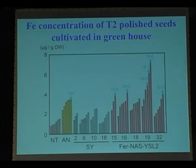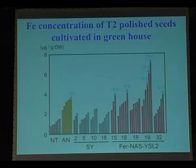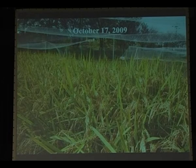So we selected the iron-rich lines for further experiment, as arrows show. For practical usage, selected T2 lines with high iron content in their polished seed, as shown by arrows, were cultivated in an isolated paddy field in South Korea. This shows the transgenic lines in the experimental field in August. This is just before the harvest. In the field experiment, no negative effect on yield was found.